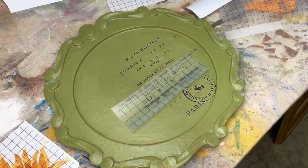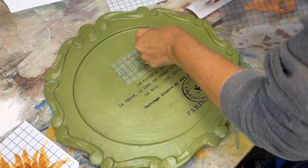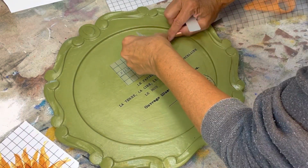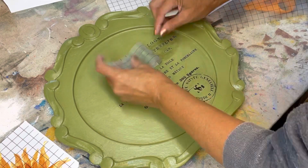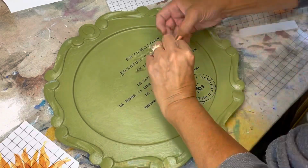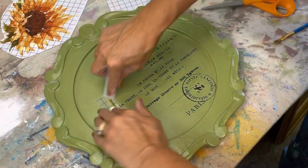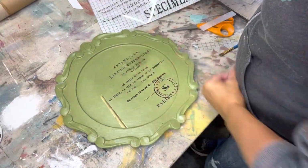Okay, so even though this is in time lapse, you can see that I had trouble with this transfer and getting the letters to come off. I seen this little trick once where you added liquid patina to the backside of the transfer, and then I kind of peeled the letters off with my fingernail and got them to stick, and then added some more crystal clear liquid patina. It worked. Now I can add on this sunflower.